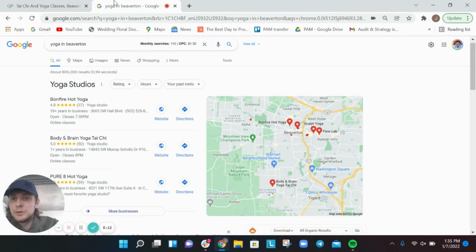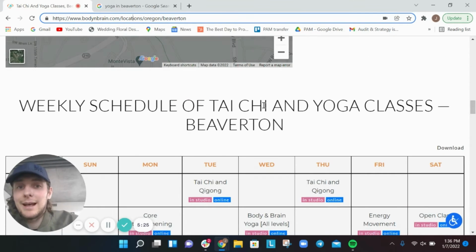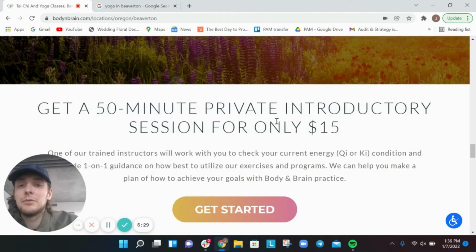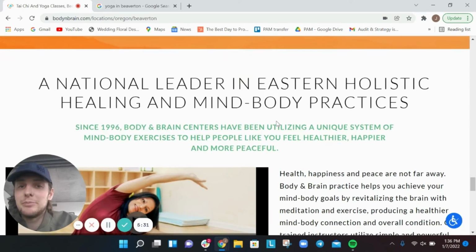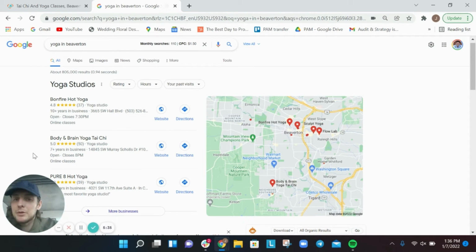And so as a result, we type in yoga in Beaverton, and these things interact with each other. So we've got the Google local pack up here, and because this Google business profile is connected to this location page that has localized information of scheduling, of all of these different things, it's a very comprehensive page, as you can see. That's on top of some lovely reviews and some other things, has put them in a position to rank in this Google local pack. Before partnering together, they were not ranking in this Google local pack.